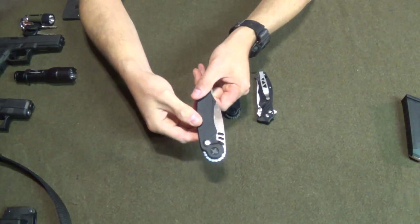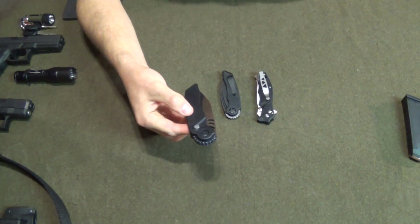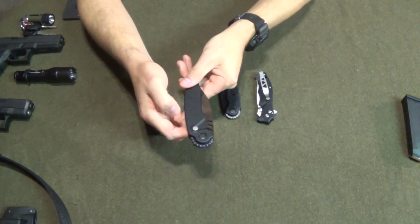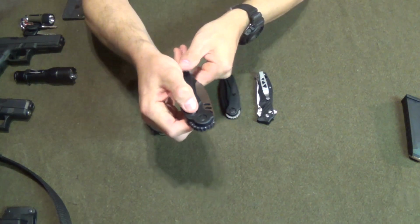Next up was the Ratworks MRX knife, which I've reviewed. This is about the same size as the Commander. This is a chain-driven auto knife. You've got the deployment button there.